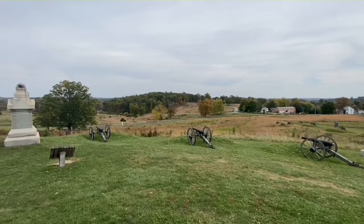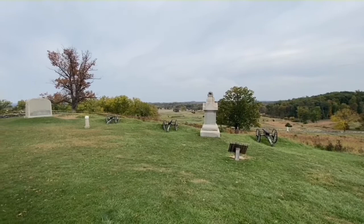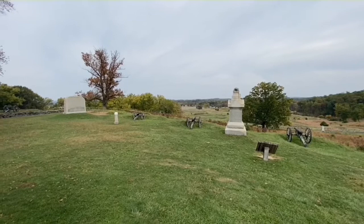So it was almost poetic justice that this corps, the 11th Corps soldiers that were disgraced at the Battle of Chancellorsville just a few months earlier, performed so well on this portion of the battlefield on July 2nd, 1863.